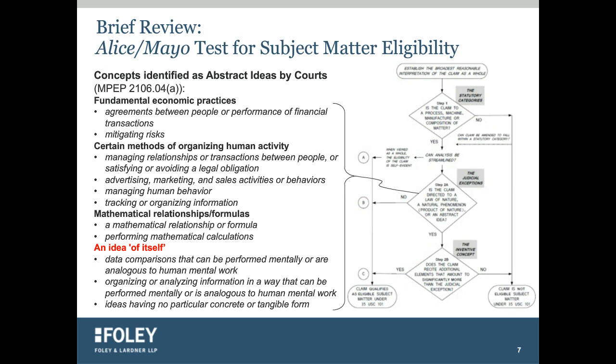So starting with a brief review of subject matter eligibility, the Supreme Court established a three-step test in Mayo v. Prometheus and Alice Corp v. CLS Bank. Step 1 asks whether the claim is directed to a statutory category of a process, machine, manufacture, or composition of matter. Step 2, which is sometimes referred to as Step 2A, asks whether the claim is directed to a judicial exception. If it is, then Step 3, which is sometimes referred to as Step 2B, asks whether the claim includes additional elements that amount to significantly more than the judicial exception.